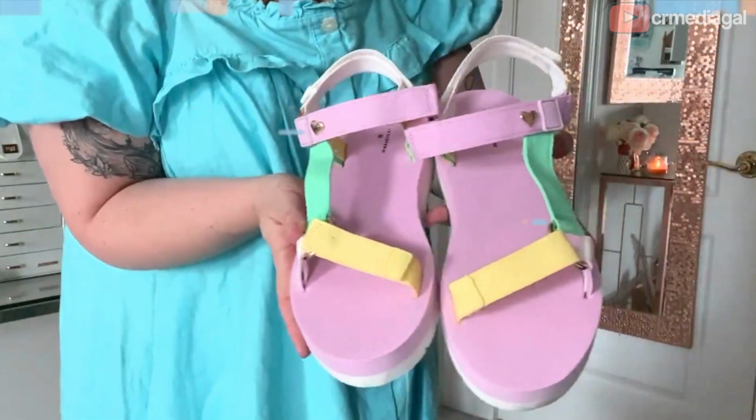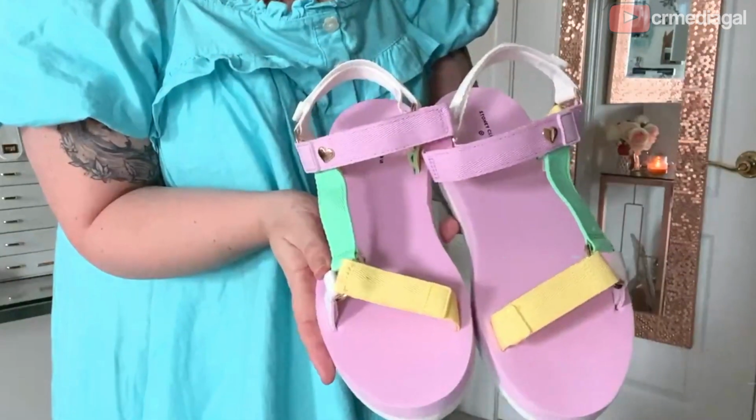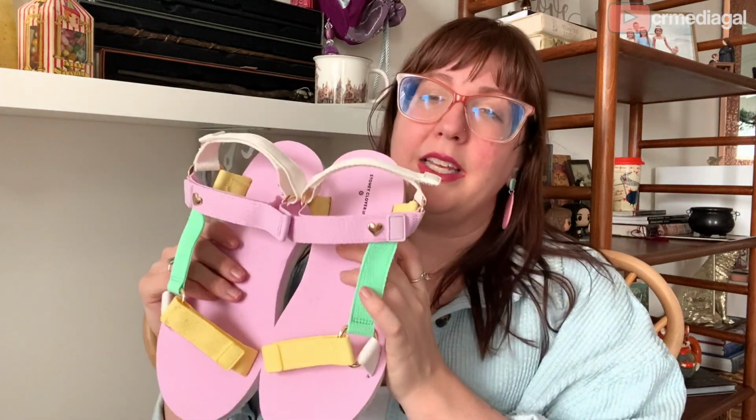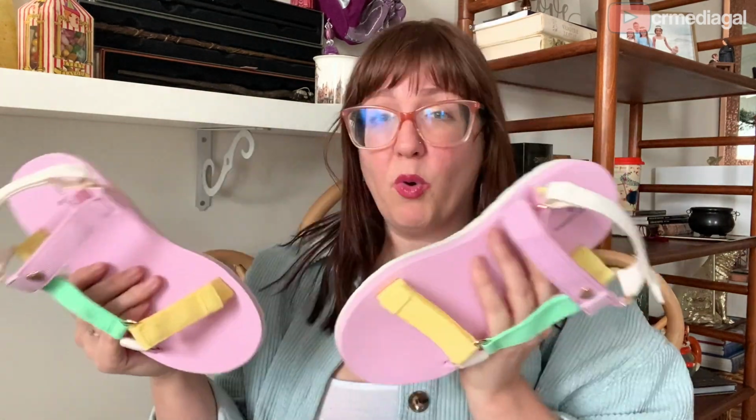Got these in my standard size 8, and I would say they're very true to size, and they're very comfortable. I've only worn them for short periods of time. I'm hoping that they'll remain as sturdy as they've been, because I definitely need that cushion and support. These were $20, so they were more expensive than the pink pair, I think just because of the platform.